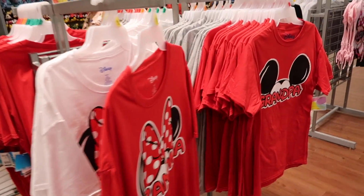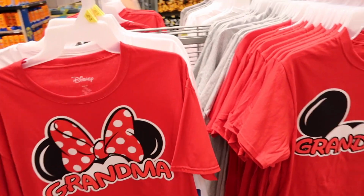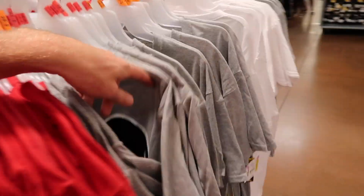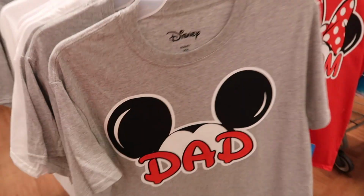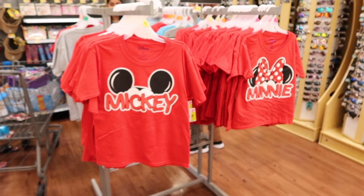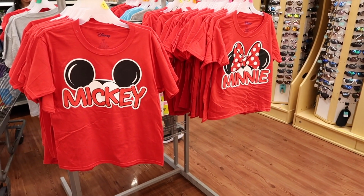I know we showed these shirts before too, and I was talking about the family shirts, but they do have a grandma, grandpa one, $12.97. That's great. That's cool that they have that. And I'm wondering over here, do they have mom and dad? Yep, they have mom and dad. So you can wear these group shirts. You get them right here for $12.97. And then they have the kids ones, which we already saw too. These are going to be $9.97.